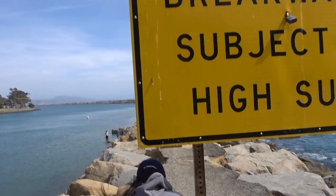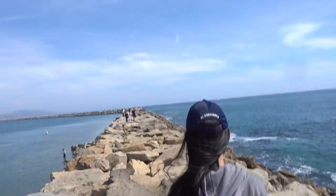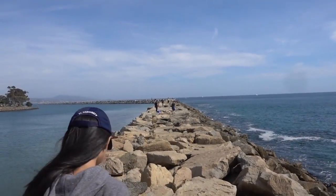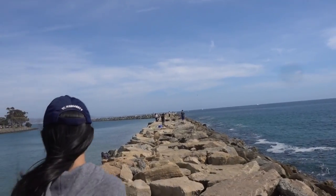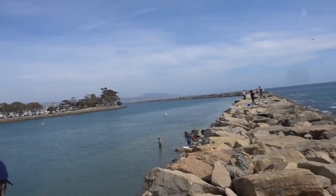I think I bought the wrong shoes for it. Yeah, definitely. Sorry, I bought the wrong shoes, but we'll see. Gonna have some fun. This is, after all, daddy-daughter day. Sally wants to do this, so we do it.